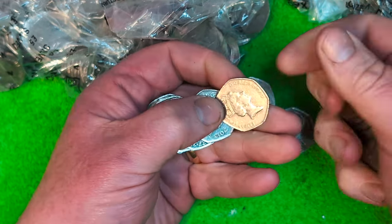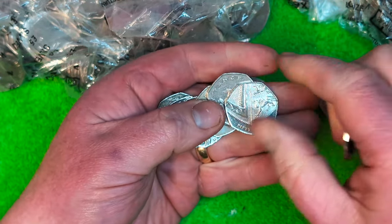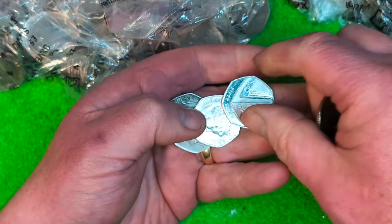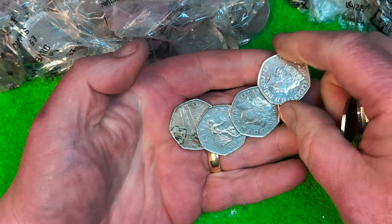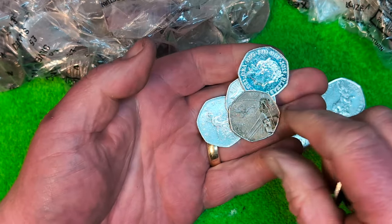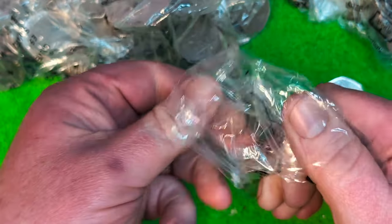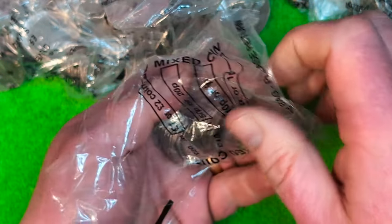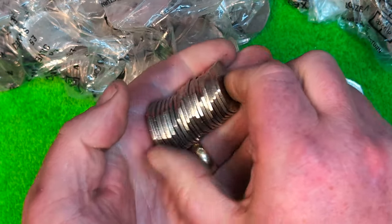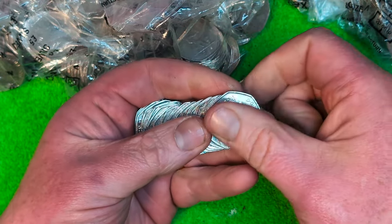Chances of finding it in a post office bag like this, I would say pretty slim. Chances of finding it anyway are pretty slim. 2014, but 41 until 2011. Yeah, chances of finding it anyway are pretty slim. But yeah, you just don't know what you're gonna get, do you? That's the whole joy of coin collecting.